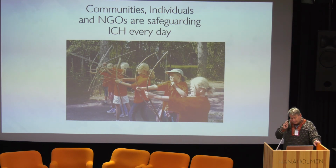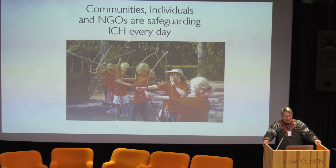But I think it's not only the things that are inscribed on the best or good safeguarding practices register, because communities, individuals, and NGOs are safeguarding ICH every day. They are safeguarding ICH every day, all around in the Nordic countries and in the Baltic countries. So this is something that happens all the time. So it's not special. It doesn't have to be inscribed on the list.